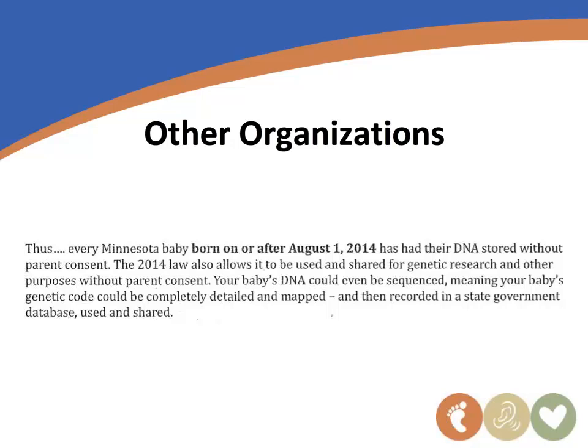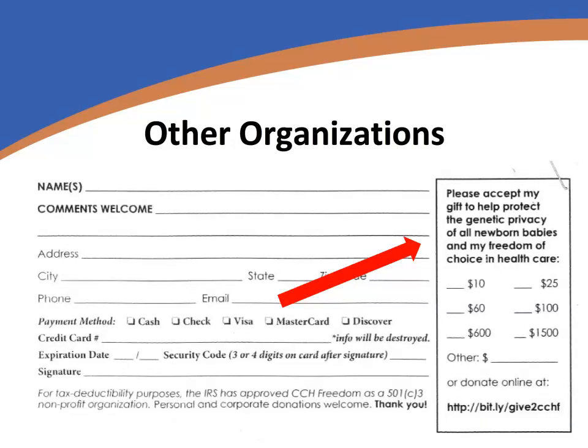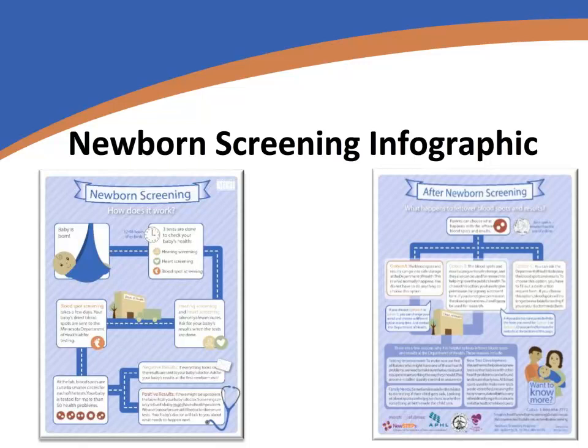This letter caused a lot of confusion with these parents as it contains a lot of inaccurate information about the program. This letter also contained an envelope asking parents to donate to their efforts, which further caused confusion as parents thought they were being billed for newborn screening. So, because of the sheer prevalence of misinformation, we felt it was imperative that we created a handout with true and accurate information that was easy to understand and could be provided by someone parents trust, their birth facility staff.